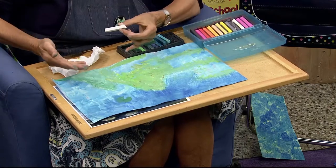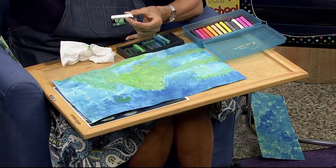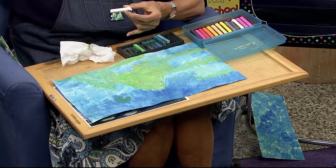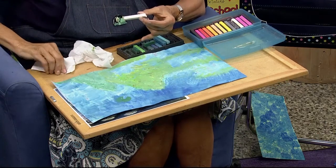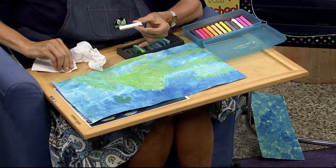My fingers are already a mess, so that's why I have my tissue here, and I also have paper towels. I might get one paper towel a little wet so that I have a place to rub my fingers. This material is very messy, so I tell parents, don't put it right into your car.